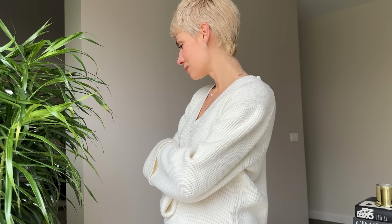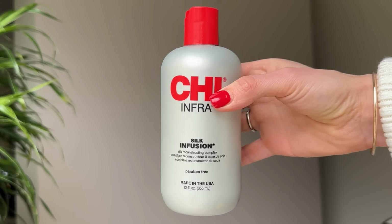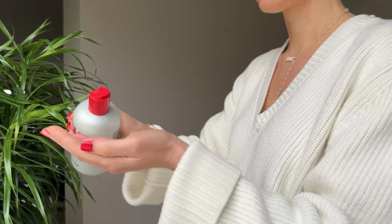When it comes to achieving a sleek and polished hairstyle, the key is healthy, silky hair. And even if your hair tends to be frizzy and stiff like mine, there is a product that can work wonders. I'm talking about Silk Infusion from Chi. I'll make sure to link it in the info box for you.